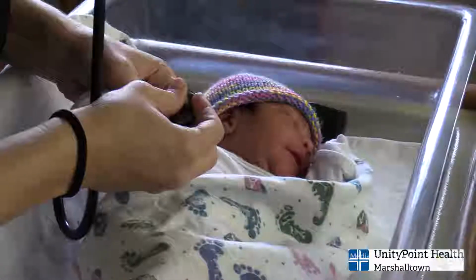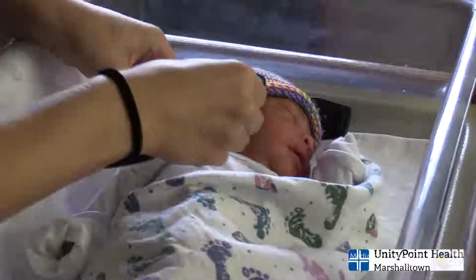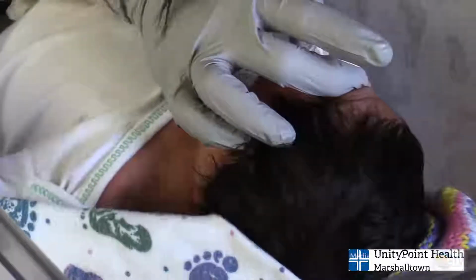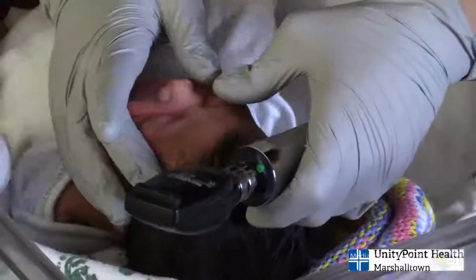So what that means is I see patients that are either born as newborn babies in the nursery here at the hospital, or pediatric patients that need to be admitted directly to the hospital from either a clinic setting or in the emergency department. So when I come in, I round on those patients that are already here in the hospital, and then I also make time during my day to see patients in the clinic setting.